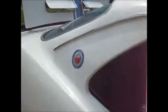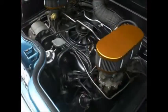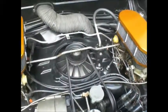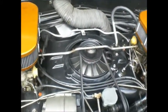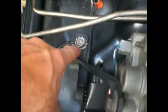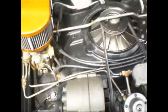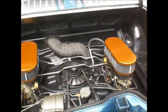They have the sail panel fillers. It's a beauty. They came in different stages. Stage 1, Stage 2, Stage 3. And the only thing I can see wrong with this one is that the battery washer, starred washer, should be underneath the battery cable, not on top. Otherwise, this car is perfect. Got to be something wrong with everything.